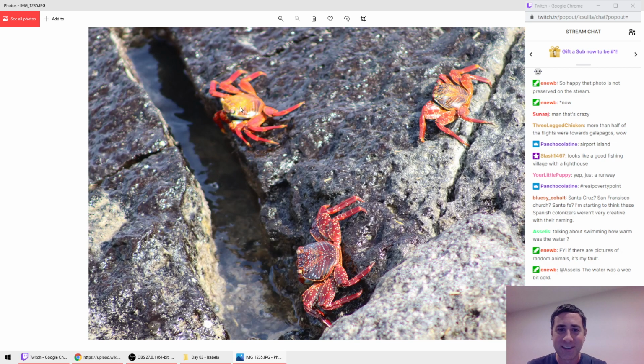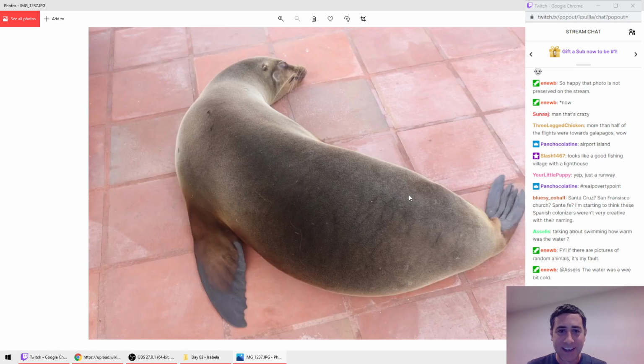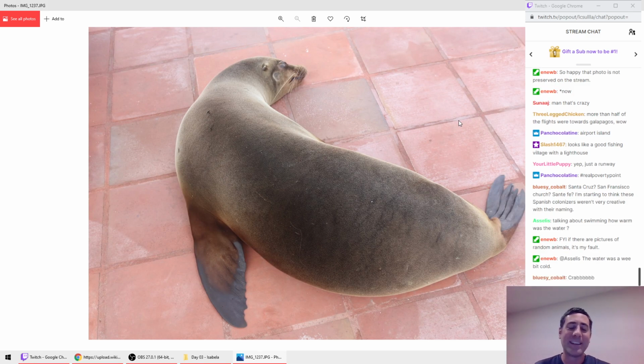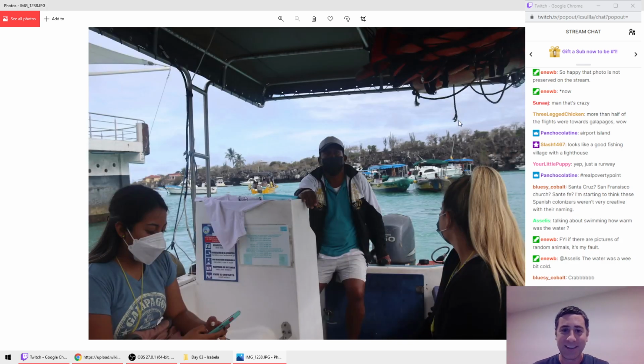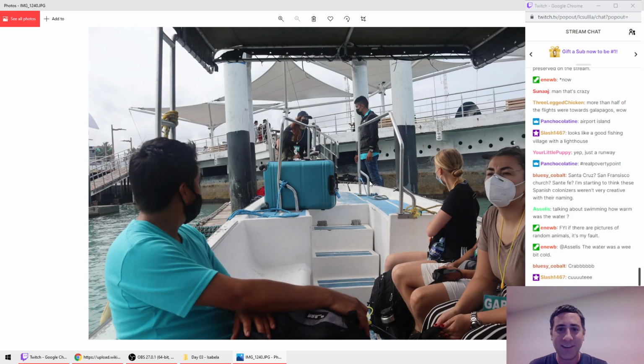Here's some of our first pictures of wildlife, some of these crabs, and here we are about to leave Santa Cruz. And oh, what's this? Sea lions. By the way, you're going to see a lot of pictures of sea lions because they were everywhere in the Galapagos. They just hang out on the docks. They like to sleep on the benches. They like to lay on the docks. You see them a lot. They just totally live in the middle of the towns or on the beaches. So it's pretty funny. All right, so now we're heading out onto the ferry boat.